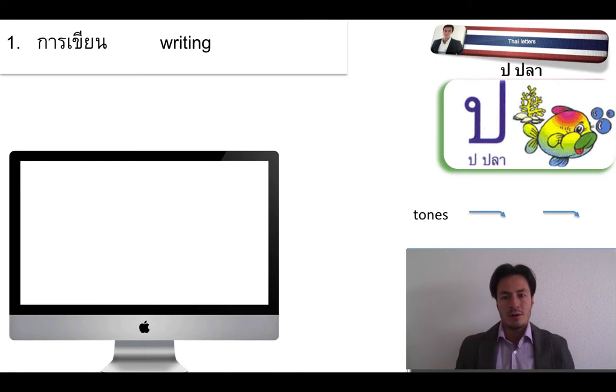A brief remark right here, the letter ba bla, which is also written with or spoken with an L between the vowel a and the initial b, so bla bla bla, by most Thais is spoken without the L. So if you hear ba ba, they basically swallow or do not pronounce the L in between. So ba ba is the same as ba bla, just so you know.